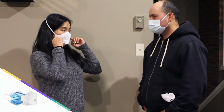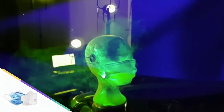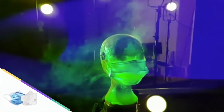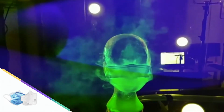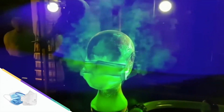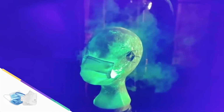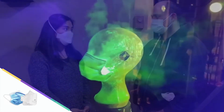It's really easy to put your fingers in the sides of these masks. When that happens, what we exhale gets in the air, as the video shows. It escapes around the sides and other parts of the mask where there isn't a good seal to the face. A mask only works right if the fit is tight.